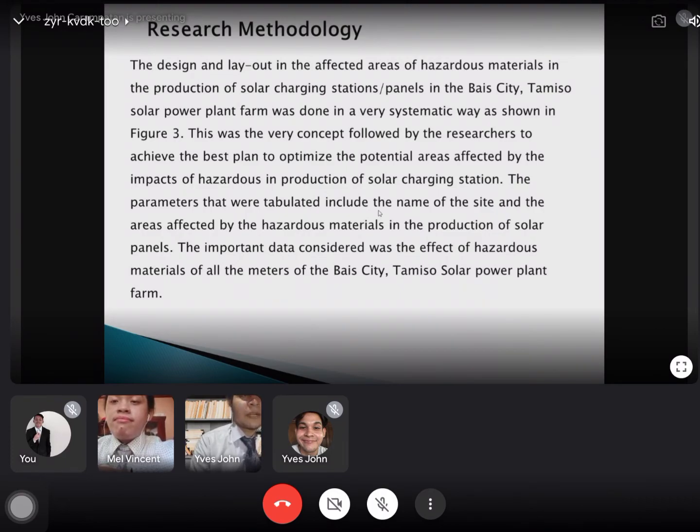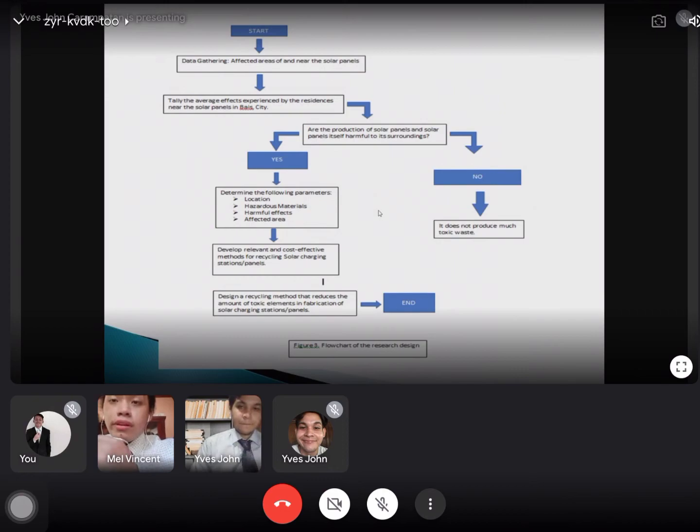The parameters that were tabulated include the name of the site and the areas affected by the hazardous materials in the production of the solar panels. The important data considered was the effect of hazardous materials on all the meters of the Bai City, Tamiso solar power plant farm. Figure 3 shows a flowchart of the research design.